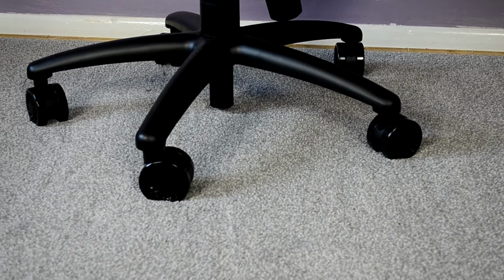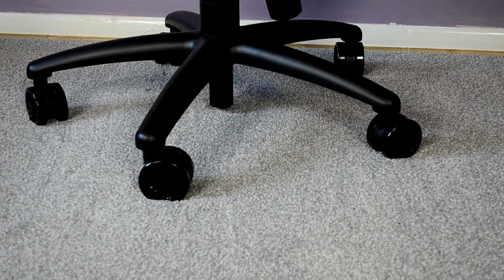As said, there's a lot of great functionality in them, so why don't we go ahead and take a closer look at the GT Comfort from TT eSports just to see what exactly it does offer. The GT Comfort features a 5-star aluminum base, which is very sturdy.